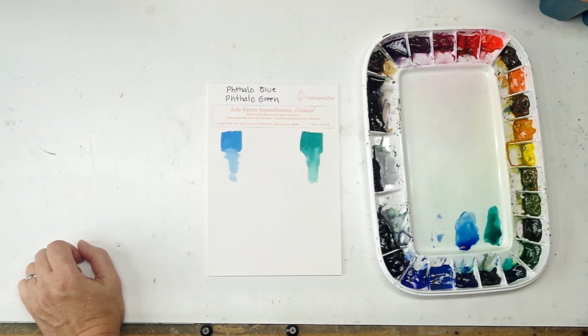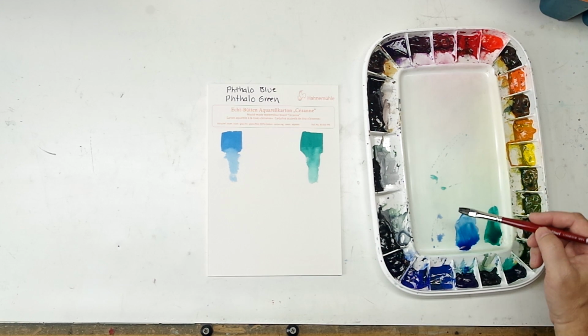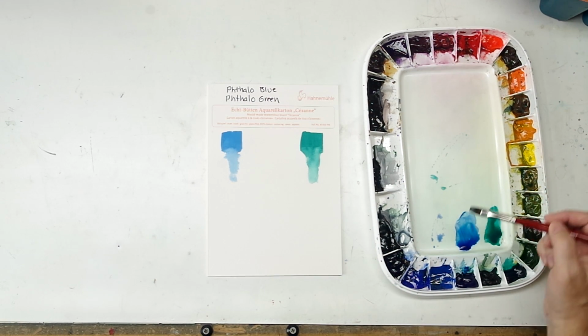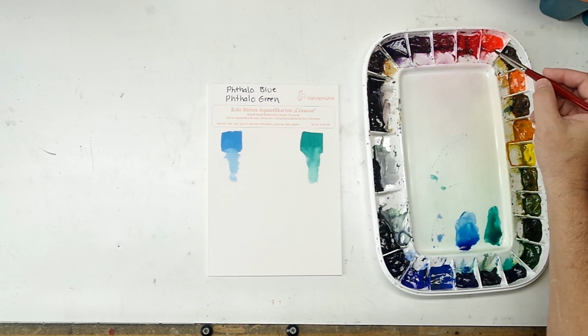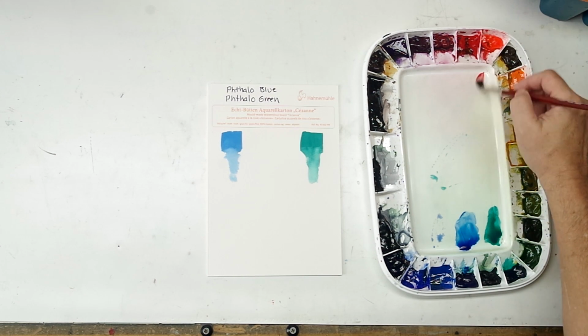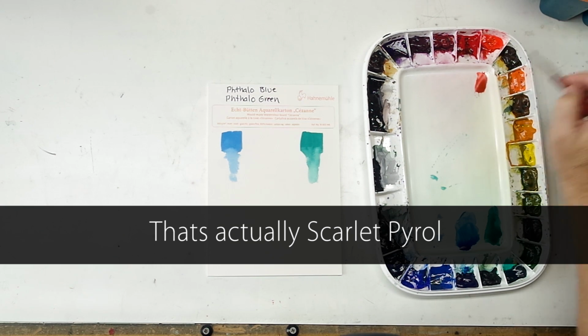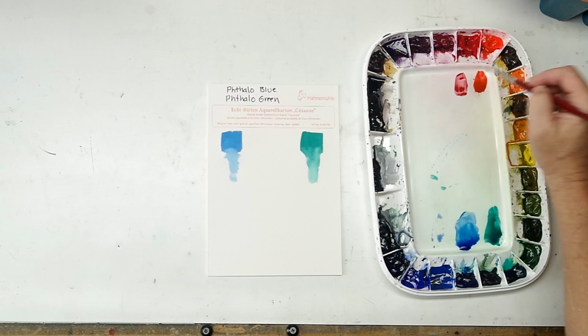Now first let's talk about neutralizing. What I like to do when I'm neutralizing a color is first find its actual complement. Phthalo blue is a blue with a slightly green bias. So it's sort of a blue green. So you're going to be in the orange to red category. So either something like this pyrrole orange or this pyrrole red here.